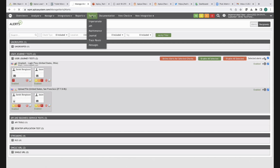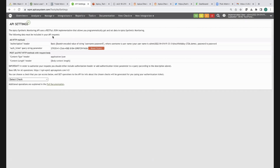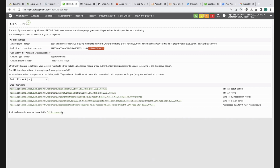So under the tools menu, and let me zoom in, we can go into the API, and okay, it's finally loading. You'll have your authentication ticket in here, which you can cycle, so you get a new ticket every couple of weeks. You can get an example of the requests you make against the API here, just to get started on how you call the API itself. So if I choose one of these checks, it will pop up with a couple of methods on how you call our API. And you can click those right away and we get the results back from those. And then if you're interested in all the methods we have, just click the full documentation and open up a list of all the methods available.